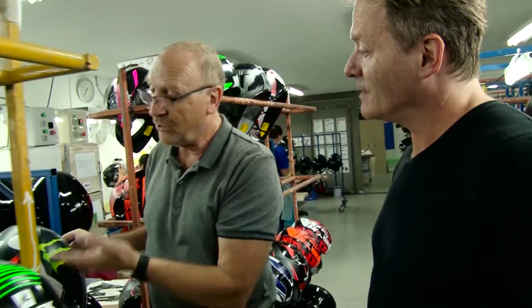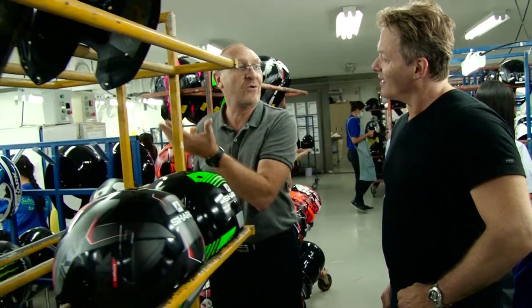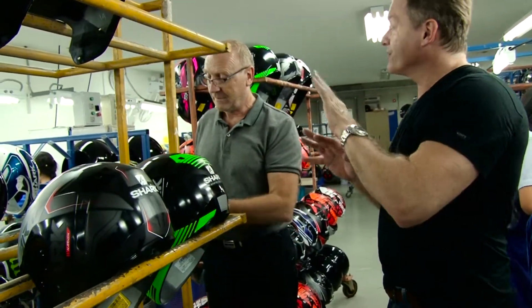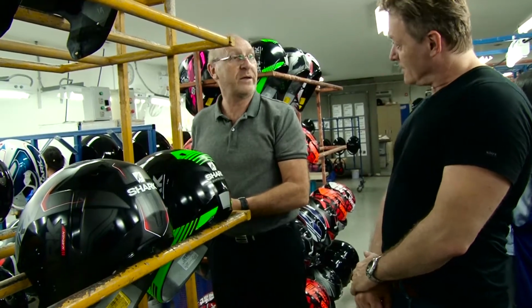Wow. And it's also here we are doing the replica for everybody who wants to have the same helmet as their idol. And they're distributed worldwide, those ones? They're distributed worldwide, yes.